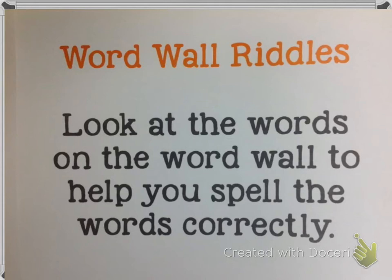Number 4. Oh, I ate so much candy. Now I feel blank full. I ate so much candy. I feel blank full. Which word makes sense in that blank?